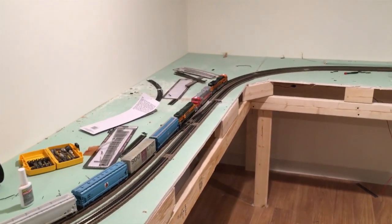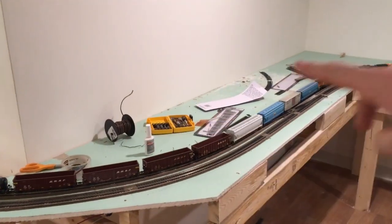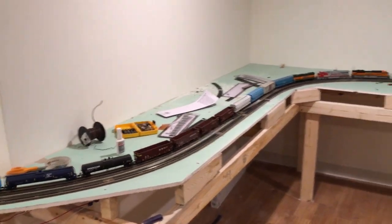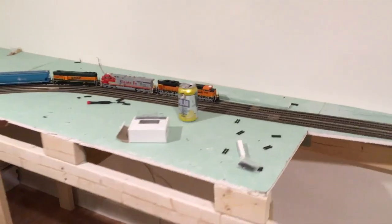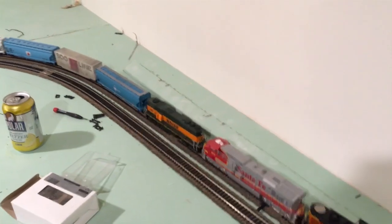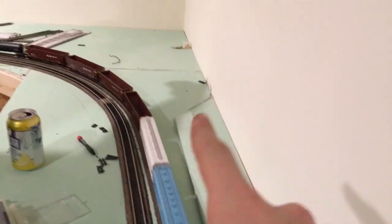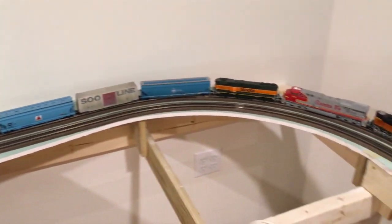Just to recap, we'll do maybe some sort of commercial scene in here, like a strip mall or some stuff, parking lots and whatnot. We'll also probably get some more flex track when we stop at the hobby store. We probably need 2 or 3 more pieces. There's a turnout right there, so the spur goes back. We don't know exactly what industry we're going to put there yet, but we have it.